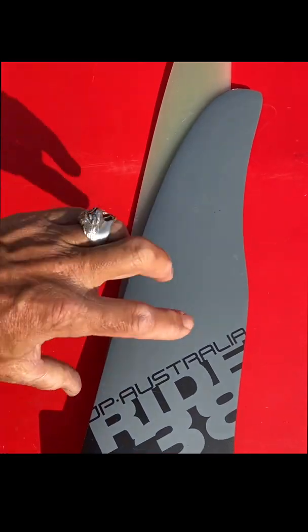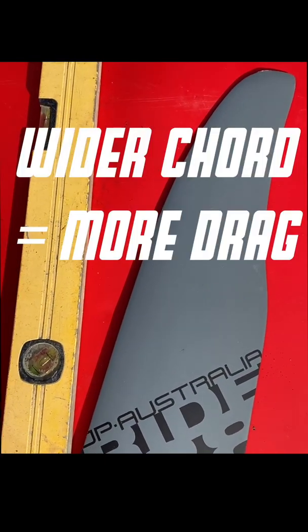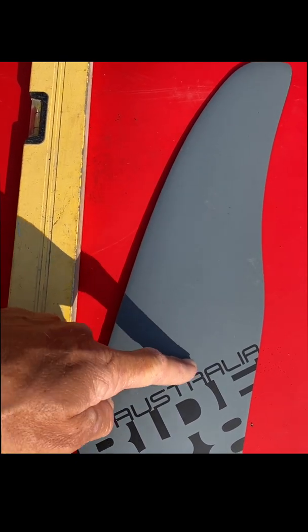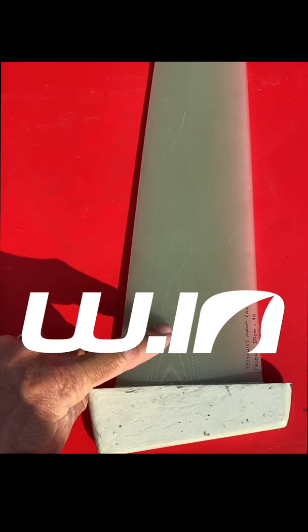This freeride fin has a very wide chord, which improves your control and your early planing. The drawback of having a wider chord is that it causes more drag, because the water flow is touching the fin here, dragging along its side and releasing at the back. The narrower the chord, the less drag. The water is moving faster there than it is down here, which is why all fins get narrower towards the tip in their chord or their width.